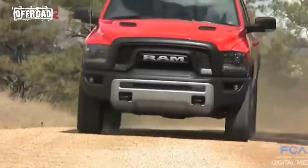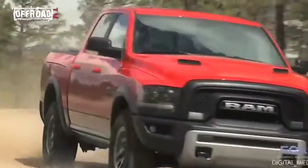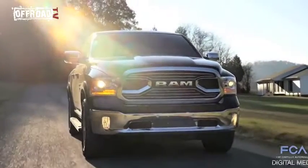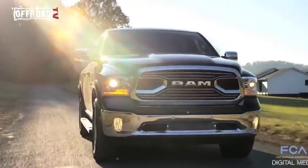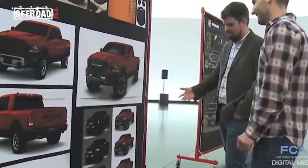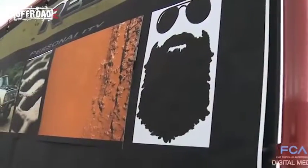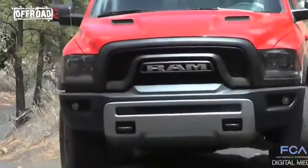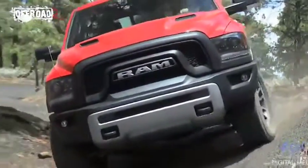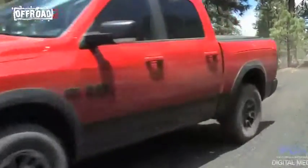And it kicked up yet another notch when Ram again looked to the grill masters to unleash their creative energy on the Rebel and the soon-to-launch Laramie Limited. We wanted to see how much further we could go with it and really play up the Ram brand identity to separate it from Dodge. There's a beard craze going on right now. Maybe if your truck had a beard, what would it look like? It's a design exercise, but also a personality exercise. So on the Rebel side, that was sort of how I approached it.